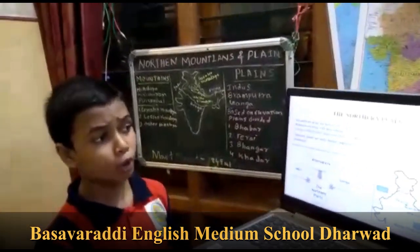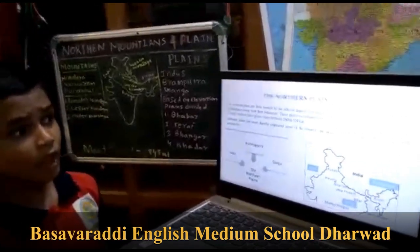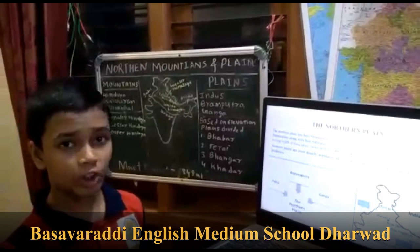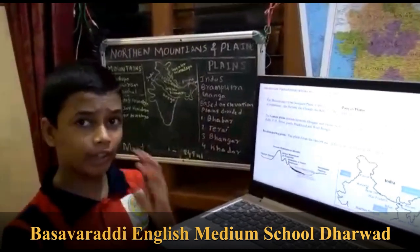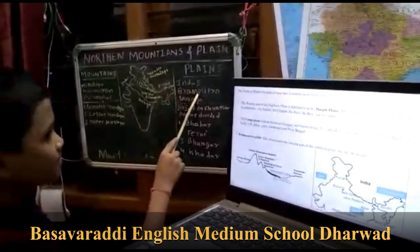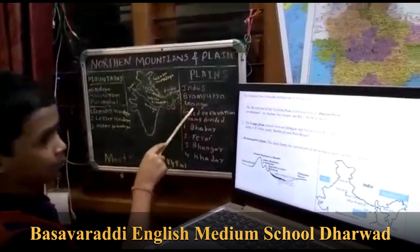Northern plains are the most densely populated areas of the country. The plain is very fertile and agriculturally very productive. The northern plain is broadly divided into three sections as mentioned below: the Indus, the Brahmaputra and Ganga.